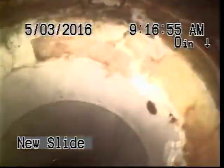As you can see, we've pulled the toilet. We're going to do a diagnostic televise at this time. There was a backup here that was cleared by others. We're going to check the drain.